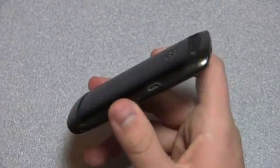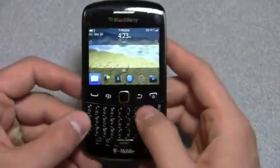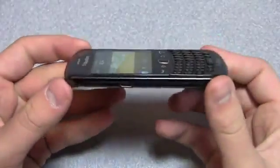But then you look at this and you're like, what is a smartphone, and can this really compare, when this is labeled as a smartphone, to Android or iOS, some of those options on the market? Well, we're going to try and find that out in the full review, but here it is, the Curve 9360.